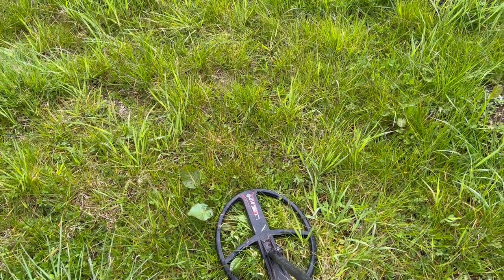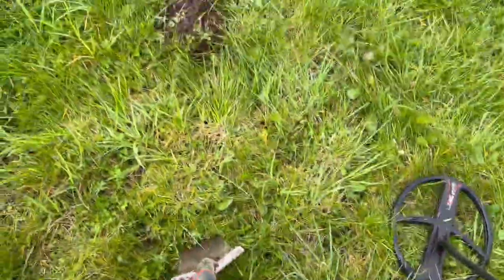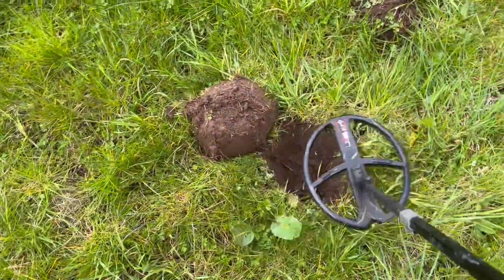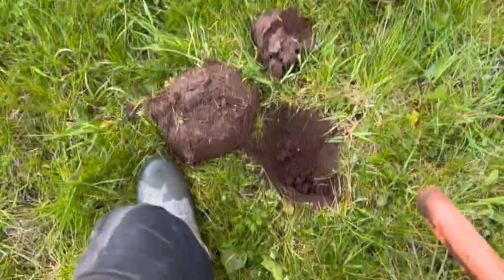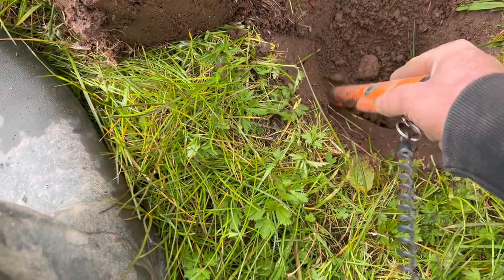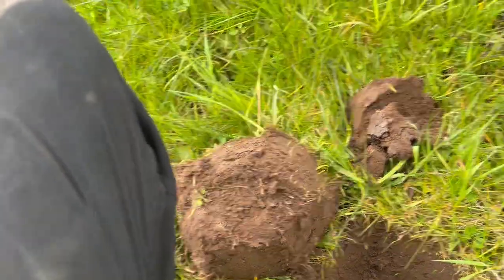Well, having said the field was a bit quiet, we've got 2 signals, both very similar. This sounds like maybe another button. It's almost identical to that last one, 86, 87. Let's have a wee look and see. Still in the hole. Let's take one more spadeful out and then we'll get the pinpointer in there. Definitely a lot softer ground in here, hardly any stone in it. Right in the bottom. Let's get the wee digging tool, loosen it up a little bit.